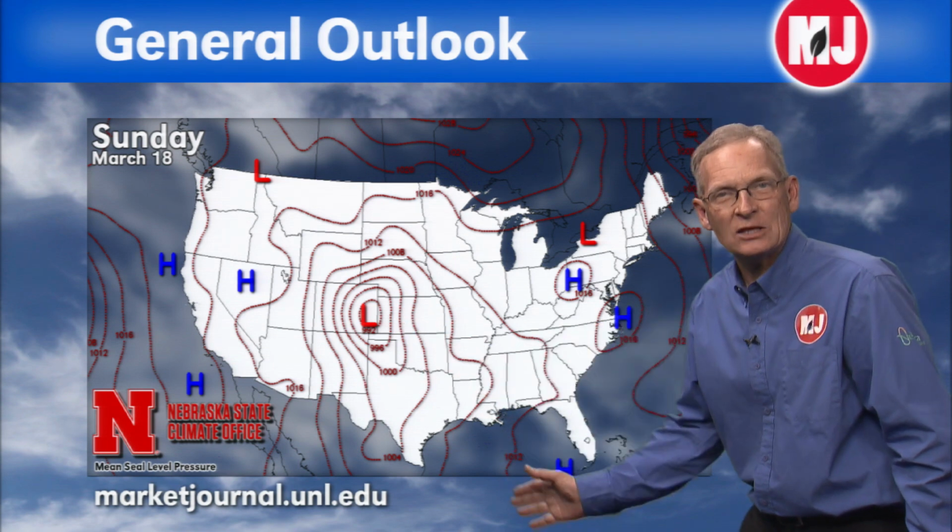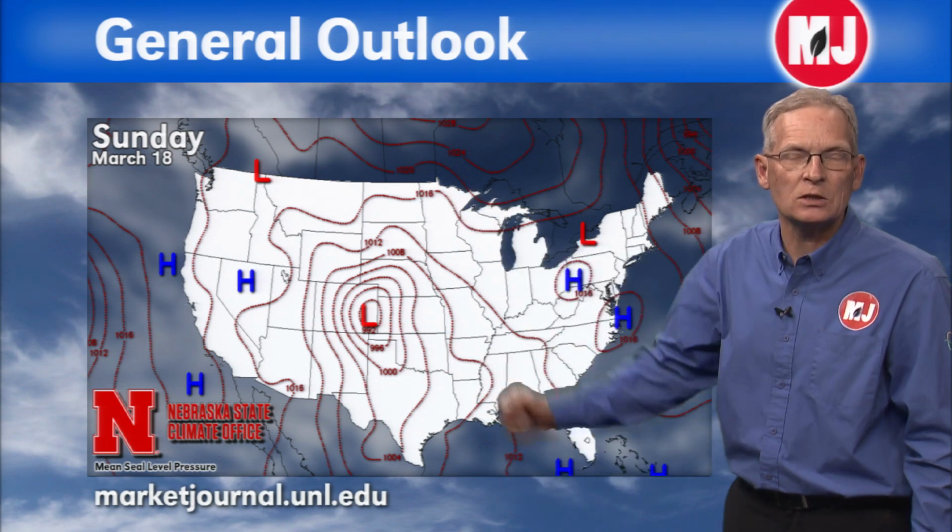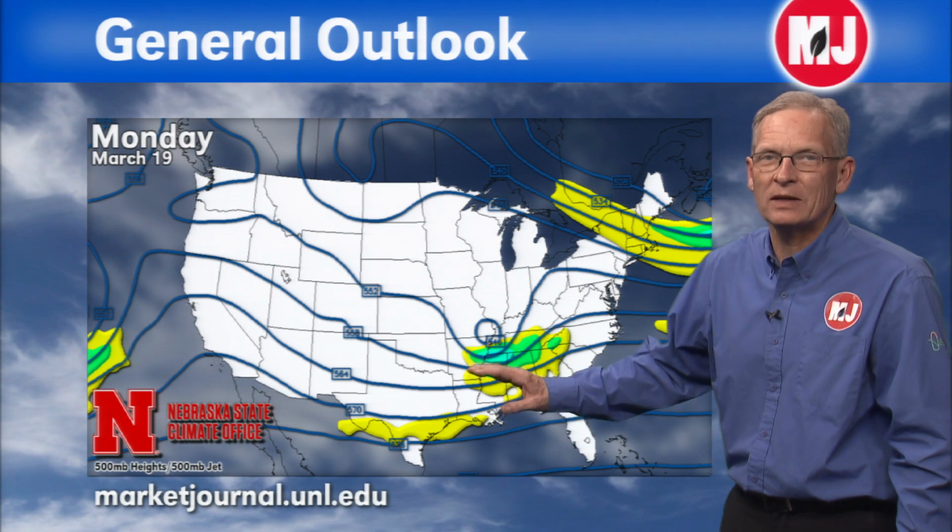Now, that trough deepens, with the surface low well to the north of it. That's going to pull a lot of moisture up and around this low pressure system at the surface. So we should see some fairly wide precipitation breaking out across the region. We do see some moisture showing for the southern Rockies. It doesn't look that impressive.